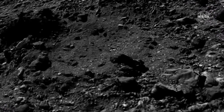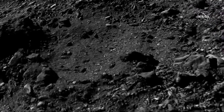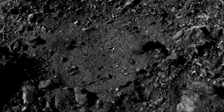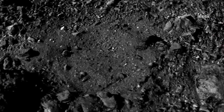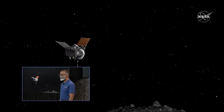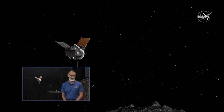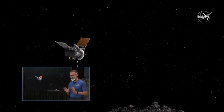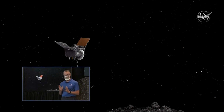We've seen these hydrated clay minerals, organic molecules, carbon-bearing minerals all over the surface of the asteroid, exactly the kind of material that we're hoping to bring home. So I understand the next big milestone we're looking for here is something called match point. That's right. So what happens at match point?